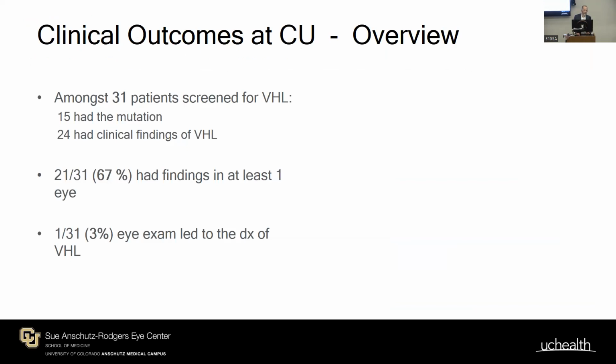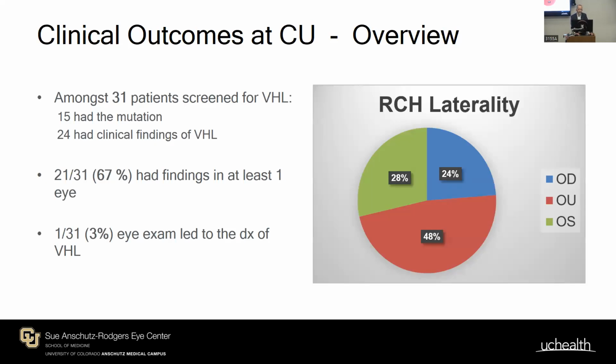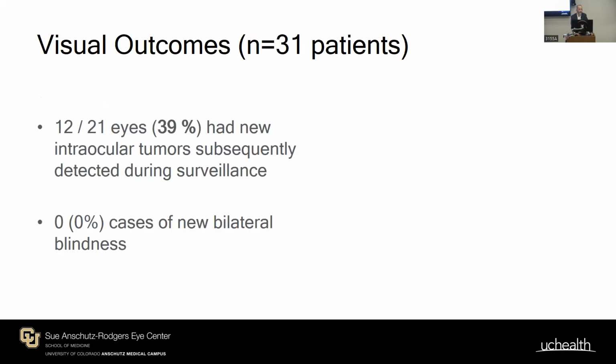The last look back that we did amongst our cohort of patients here at CU, which now has climbed to about 40, but this was from about a year ago. We had 31 patients, only 15 of them had the mutation, and 24 out of the 31 had clinical findings in the eye or systemically of VHL. So 2/3 had a retinal capillary hemangioblastoma. And in only one case were we the ones who were precipitating the workup and leading to diagnosis. But you can see there's pretty even distribution between right and left sides. And half of them had bilateral disease.